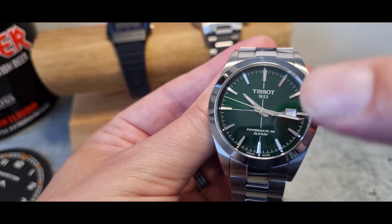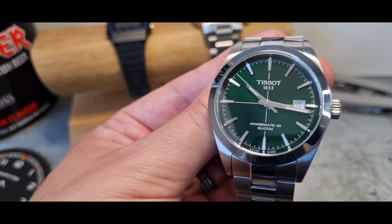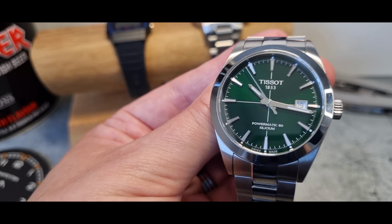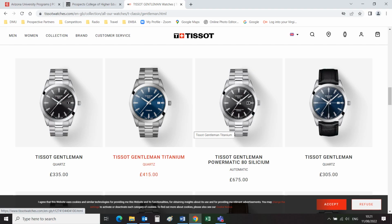The crosshairs on the dial, I thought, differentiated the automatics over the quartzes. Perhaps they did on previous versions of these, because looking at the Tissot UK website today, it's quite hit and miss when they include the crosshairs and when they don't.